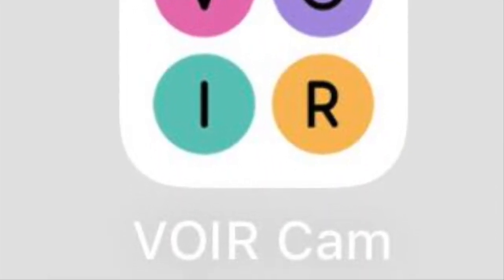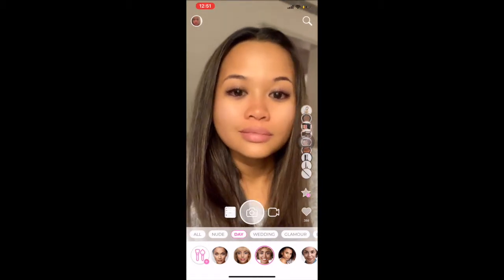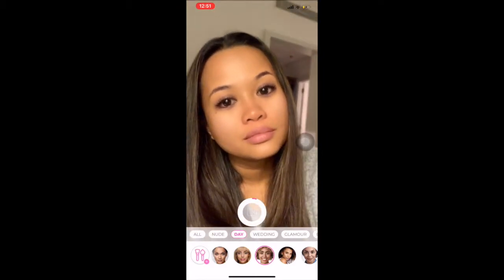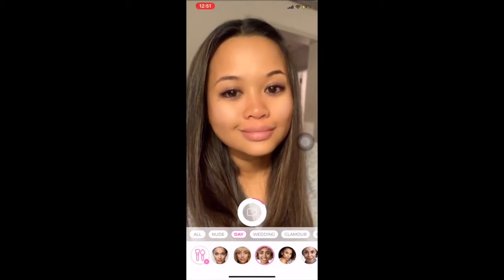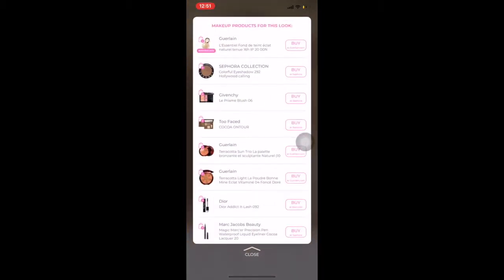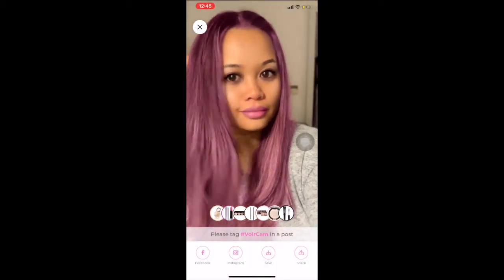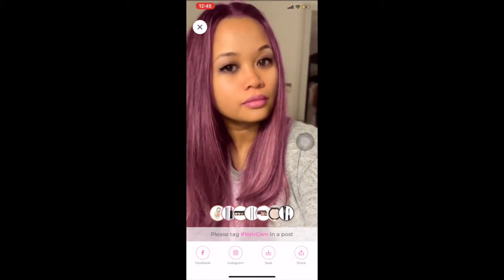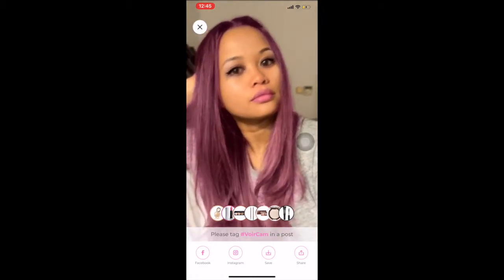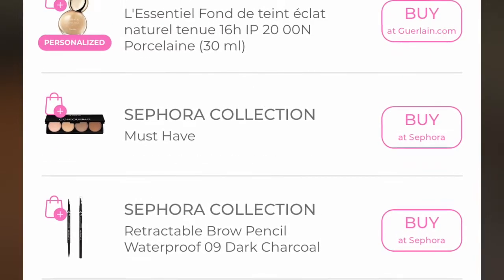So the app's name is Voir Cam. I don't know if I pronounced it properly, but it's spelled V-O-I-R Cam. In the app, you will see a lot of different templates, and it depends on the event you prefer. For example, it can be for a wedding, for an evening, for glamour, or simply for a day. Once you've chosen a template, you will see at the bottom all the cosmetics, the makeup that was used on your face, from foundation down to your lipstick. It's amazing because everything is in there, from the color to even the brand name. You can just click it, go straight online, and buy it.